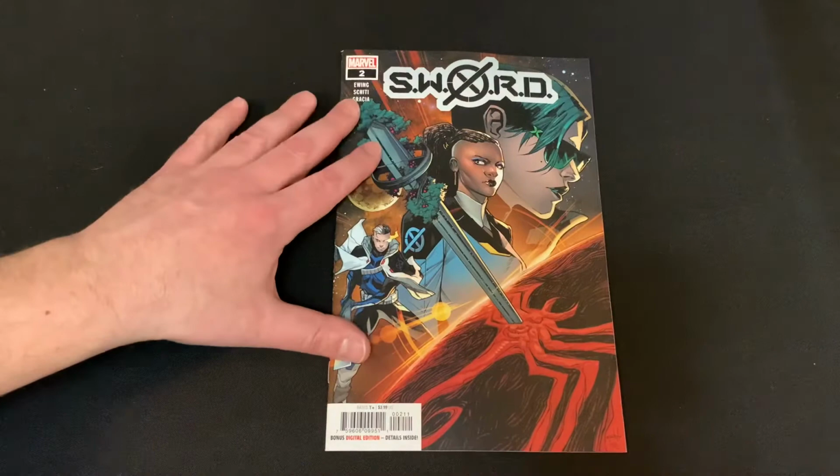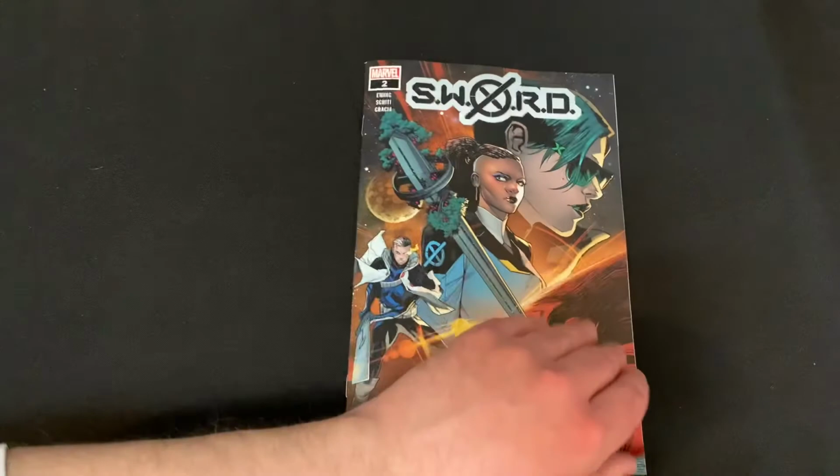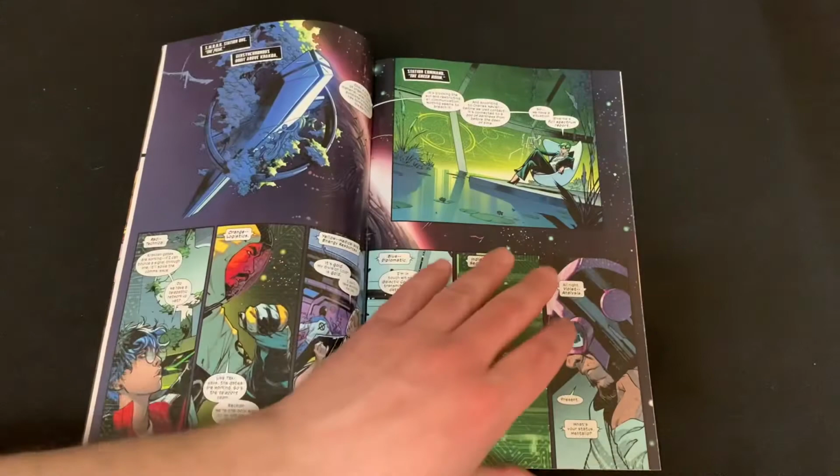Here is another X-Men book, though. Sword. Haven't had a chance to test this one out yet. It's only on issue 2, but I like the art. I like the concept. We'll see how it goes.